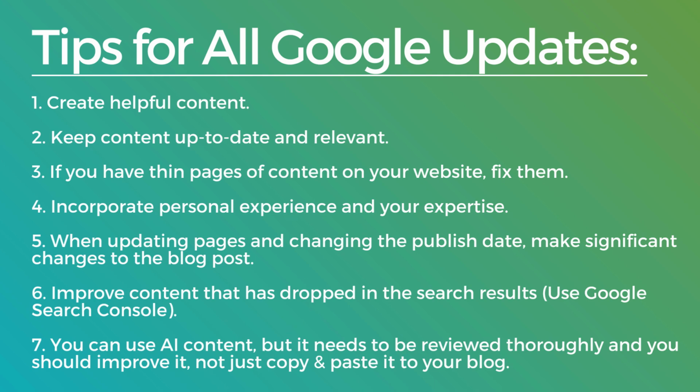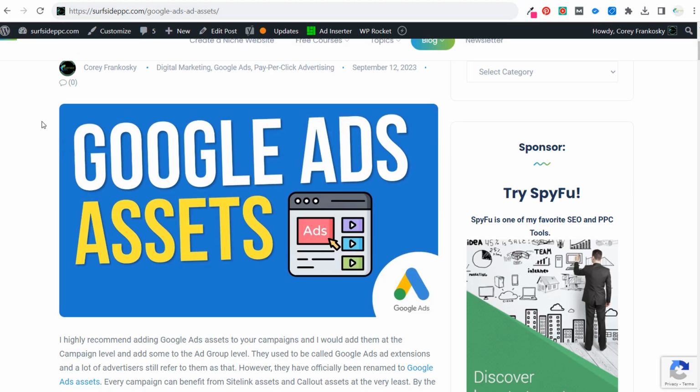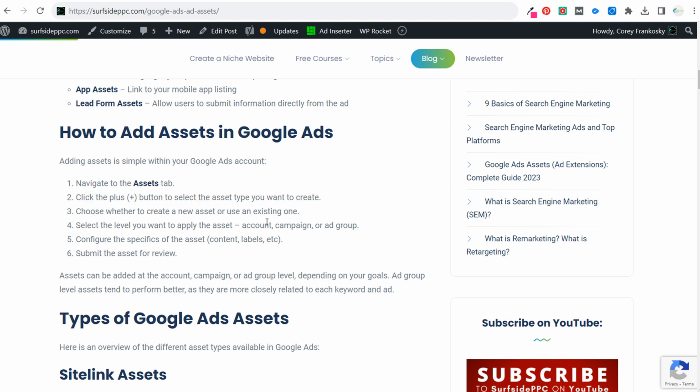But if you do something like, for example, my Google Ads Assets example here, and you have images, I'm eventually going to record a video, you have screenshots for how to add assets in Google Ads, which I still need to add. But if you're doing all of that and you're spending hours and hours on these blog posts, just basically enhancing them, it's really going to help you rank in the long term.